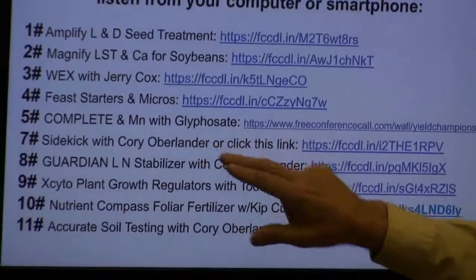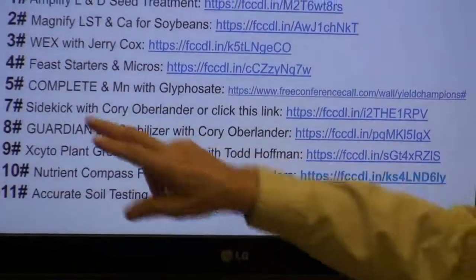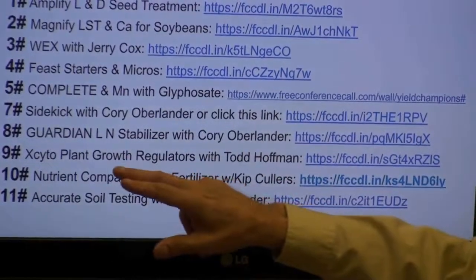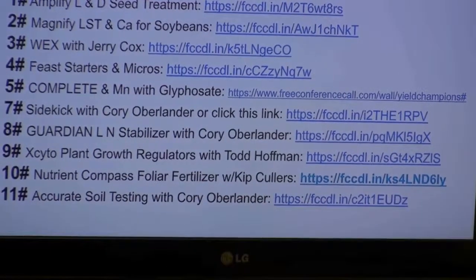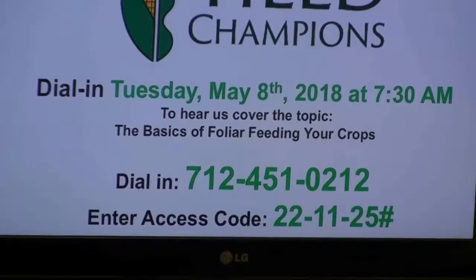Sidekick, Corey Oberlander talks about the yield results he's seen with glyphosate with Sidekick. Guardian L with Corey Oberlander, and then DL. And then we've got Excito, Nutrient Compass, and accurate soil testing. So those are all calls. If you don't have one of those sheets, we can get you one before you leave.